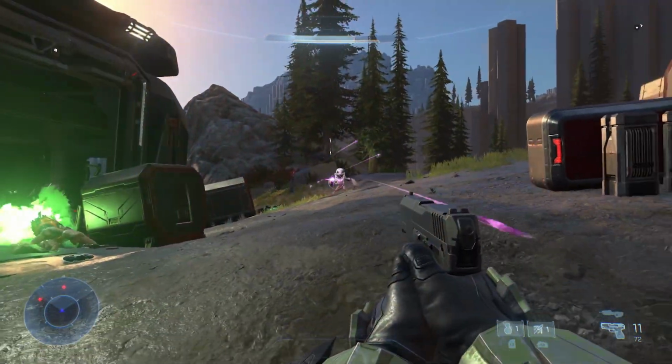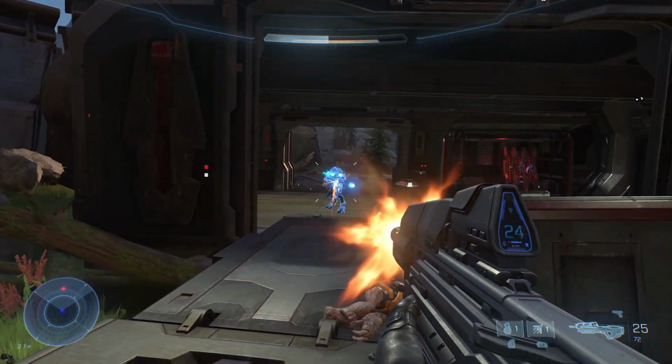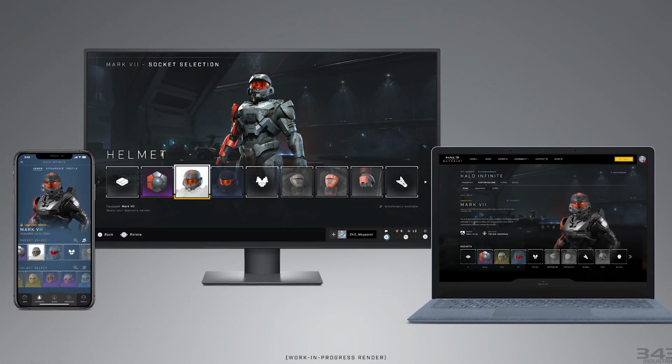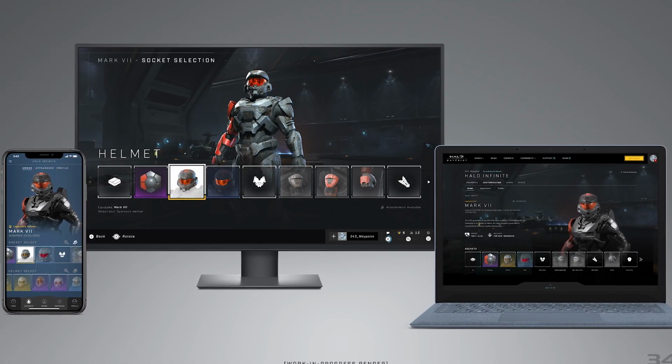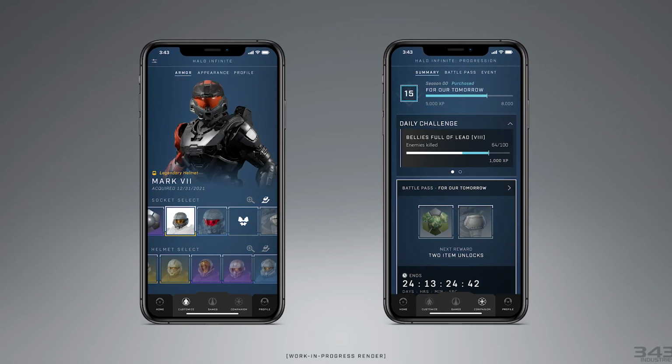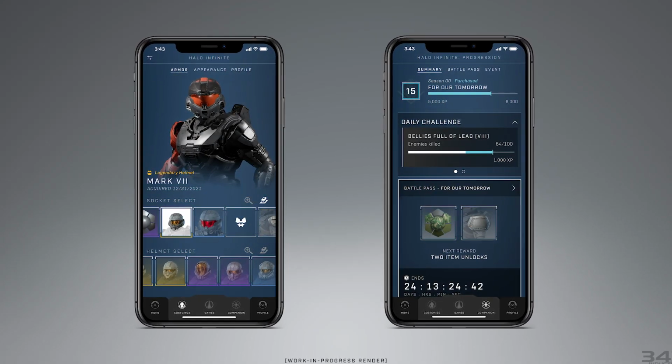They even worked closely with the game and the UI team. Some people even worked on both teams so that things in Halo Infinite look exactly like they do in Halo Waypoint and vice versa. So from the Waypoint app, you'll be able to access your Spartan customization, your progression, and of course, your gameplay stats.